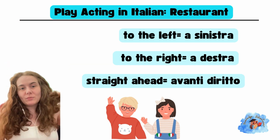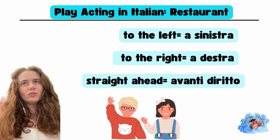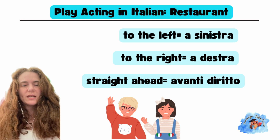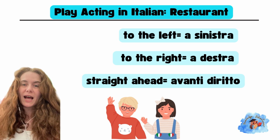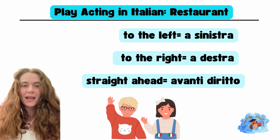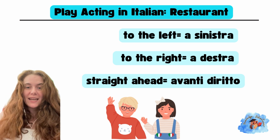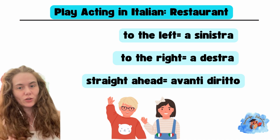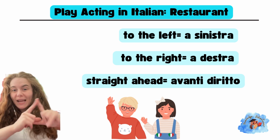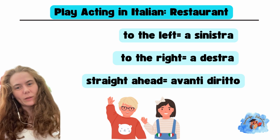Then they are going to tell you some directions. Maybe they'll say something like to the left, to the right, or straight ahead. Of course, they could say something else, but these are the 3 most important directions to know. So here we're starting with to the left, a sinistra. To the right, a destra, straight ahead, avanti diritto. Think of Dorito, like Dorito chips. You're going straight ahead in the grocery store to buy chips. It might just be a silly way to help yourself remember it a little bit better.